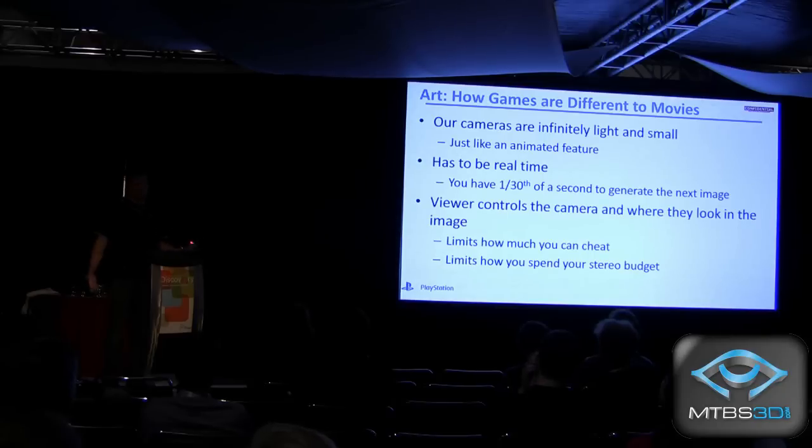Another issue is we're real time. We have to do everything at 1/30th of a second, so we can't do a lot of really expensive post-processing. And the other thing we have to care about is that the viewer controls the camera. Like I said, the viewer is the DP.